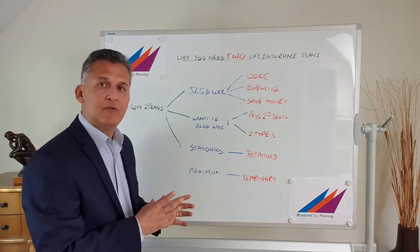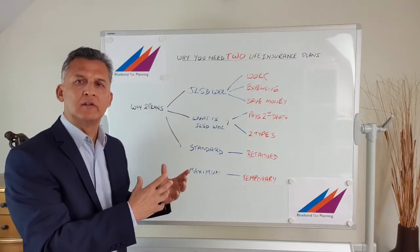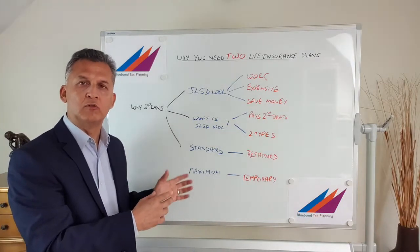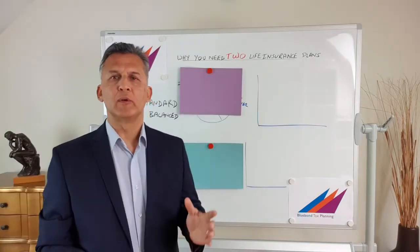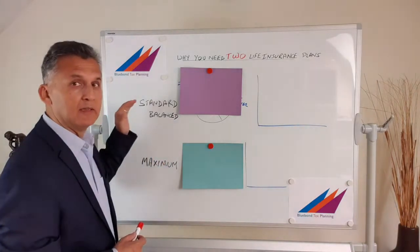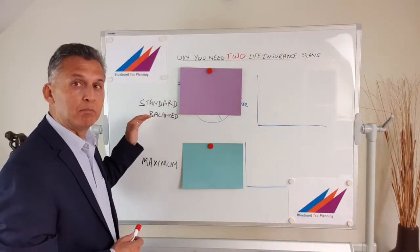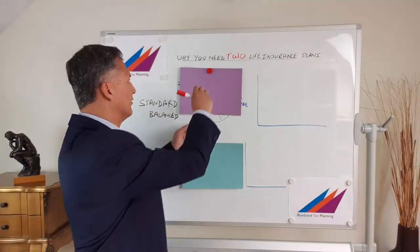So if you wish to, take a quick screenshot of this, because I'm now going to get into explaining how these two types of plan work for you. Okay, as I said, I'm going to explain how the two different types of plan work. So again, standard, sometimes known as balanced cover, and maximum cover. So what's the difference?